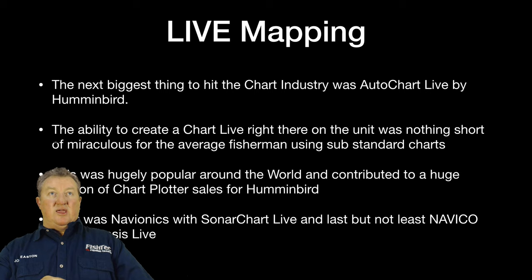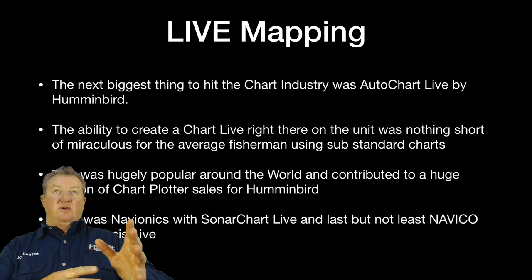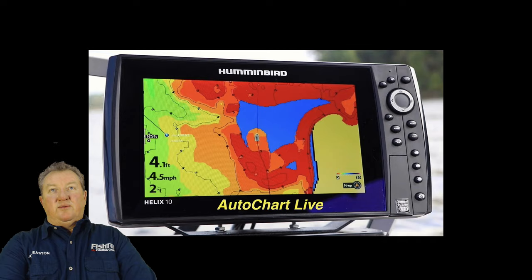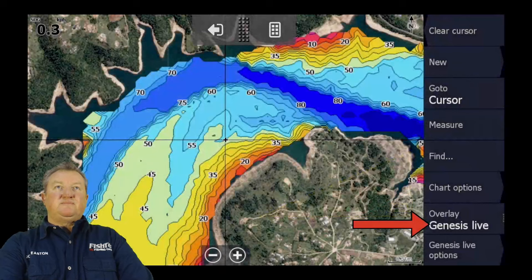Garmin also came in there around about the same time as Navionics. And last but not least, bringing up the rear, Navico eventually brought in Genesis Live as we know it today. So there's your AutoChart Live, that was on the Humminbird one. There's your Quick Draw on the Garmin. And then Navico brought out Genesis Live.